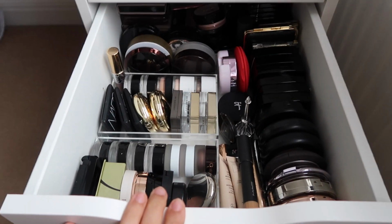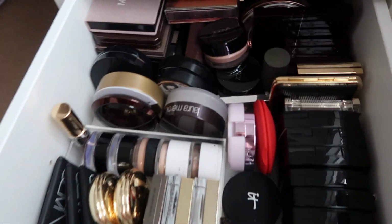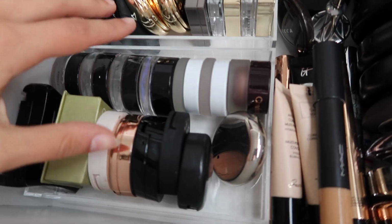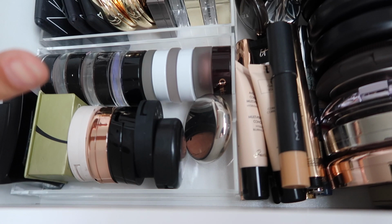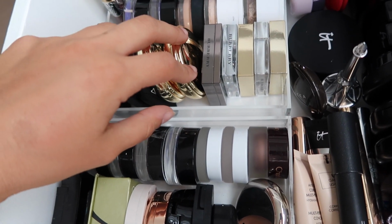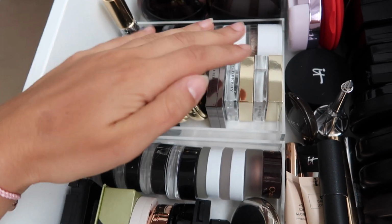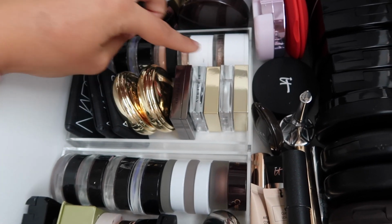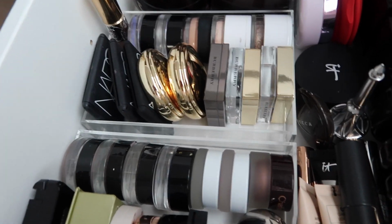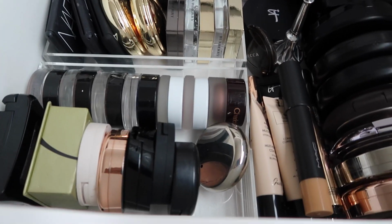Drawer number 3 is jam-packed because it's basically a hybrid drawer. So at the front we've got lots of cream blushes, cream eyeshadows. It's all about the cream around here. And then we've got more little powder compacts, and then some more little powder eyeshadows and things like that. And then some cream eyeshadows thrown in the mix, and this liquid one as well. I don't even know where to start with this drawer.